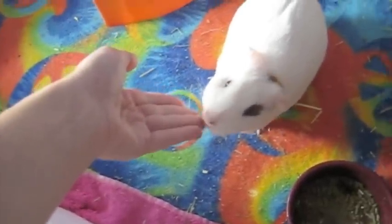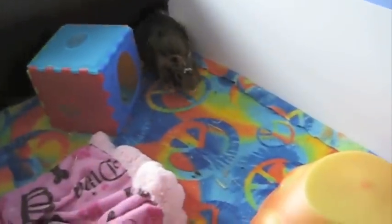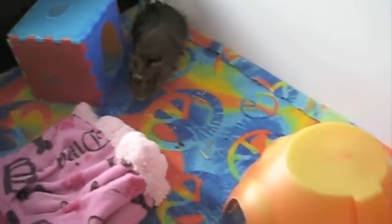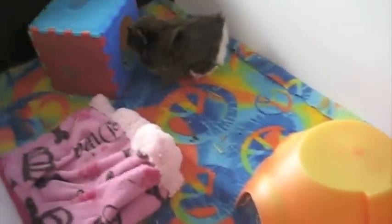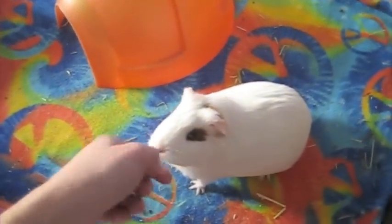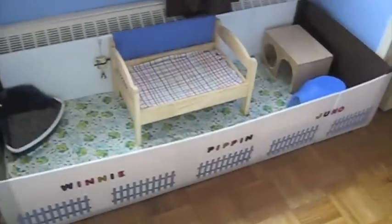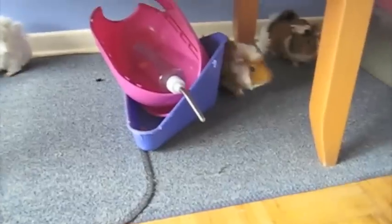Hello! Thank you for the kiss. Cappy's being antisocial. He has to rearrange the whole place because I moved around his houses. So he's got to put them back where he wants them. Bash. You're silly. Okay, and then I'll just show, so that's what the kids' cage looks like this week. Not very exciting. But they're not in there right now. They're all down below having a little party.